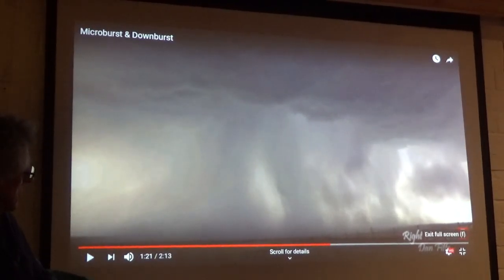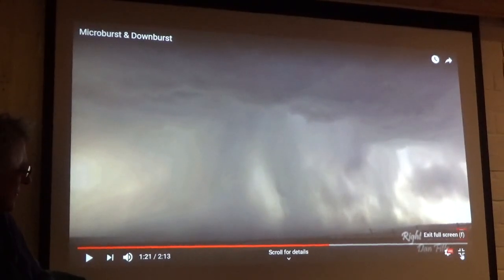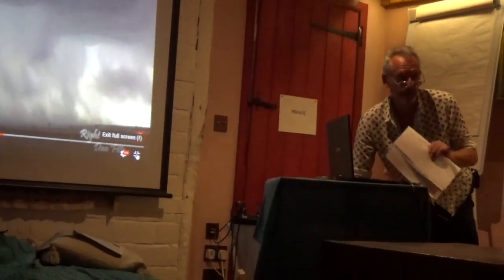I think we get the idea. So that's not an artist's impression. These are rain bombs. This is what's happening in the atmosphere now.